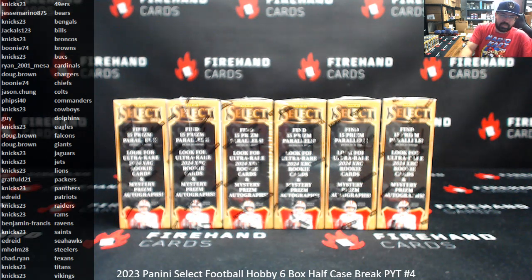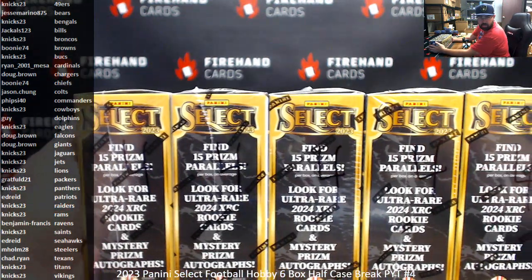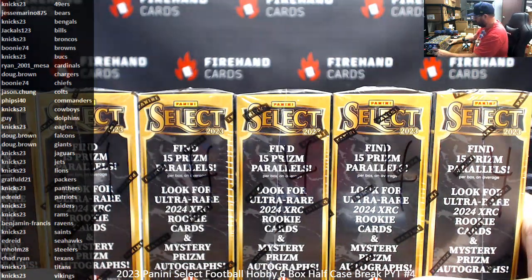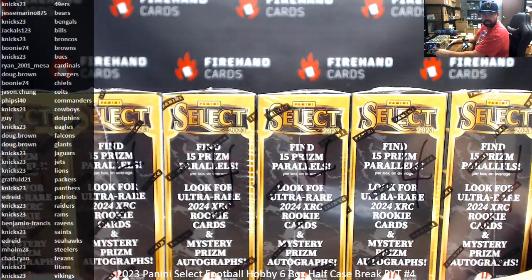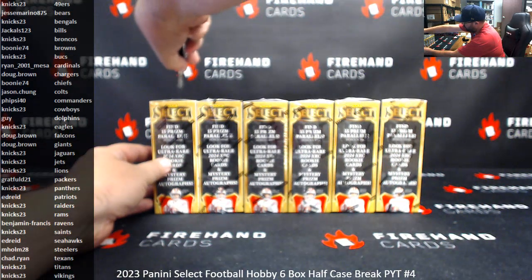All right, guys, we're doing another half case here of 2023 Select Football Hobby. This is PYT number 4. As you guys can see, these are the boxes you marked for break 4 when we opened up the case last night doing break 3. And just like break 3, this break was filled out all natural. No filler needed. All right, let's see what we got coming out of here.